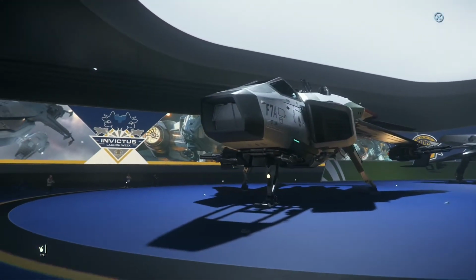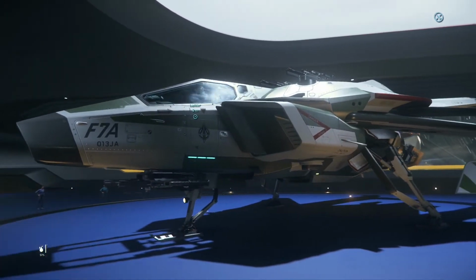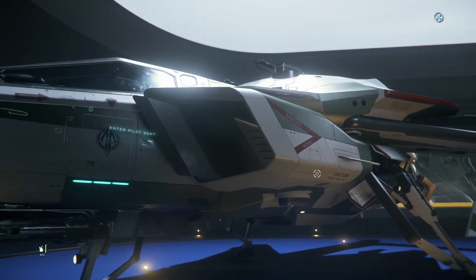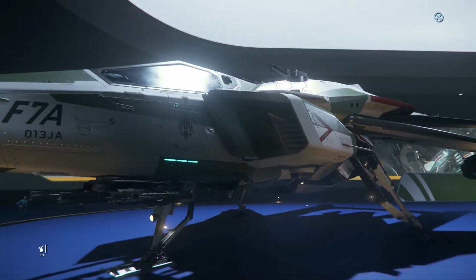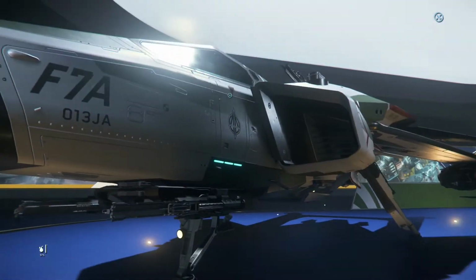Maybe not. So this looks like an F-7A. This is the military variant of the Hornet. This is the one that's a little newer. It's got a little more streamlined angles to it. Intakes. The front end's different. A little more heavily armed.